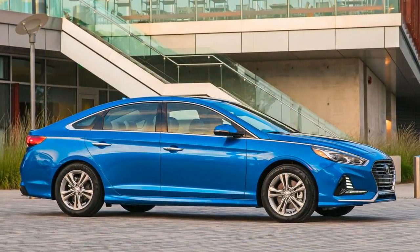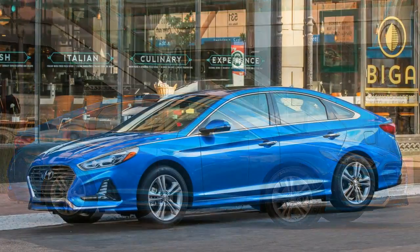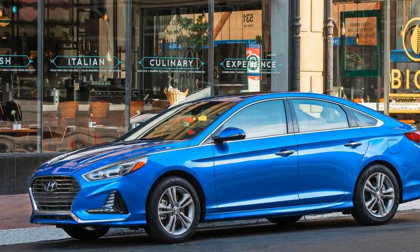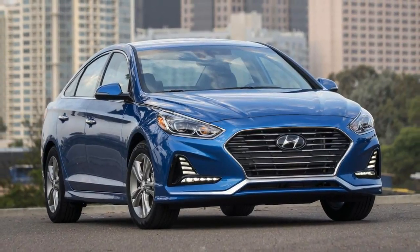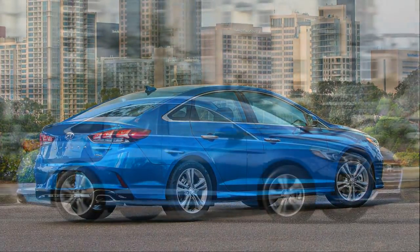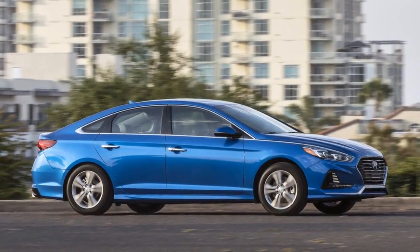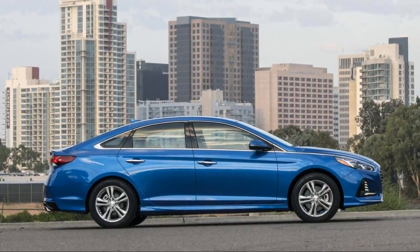Moving the license plate from the trunk to the bumper was a good choice. It simplifies the back end, better showcasing the sheet metal and allowing the trunk lid and redesigned taillights to take center stage. Turbo models will get a twin exhaust, increasing the sporty feel even more.